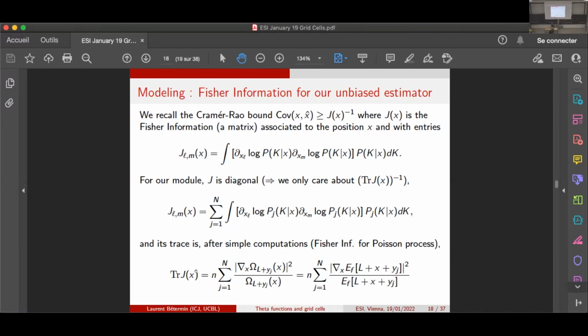So at the end of the day, what you get for the trace of this matrix is n times, so small n is the number of neurons, the sum over all j, so all the different vectors y_j, of the Euclidean norm of the gradient of my tuning curve, so this energy which is shifted, divided by this energy itself. I wrote it again with E_F, my energy with respect to F. Okay, so that's a horrible thing. If you want to minimize that, I will show you in a few moments that it's extremely difficult, and that's a really complicated thing.